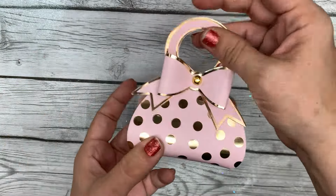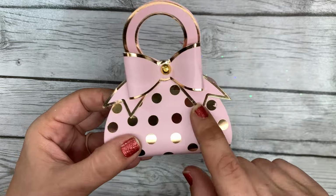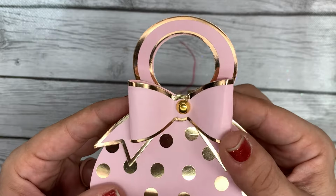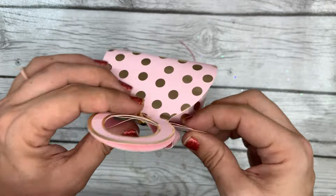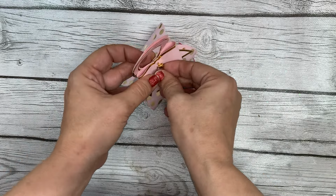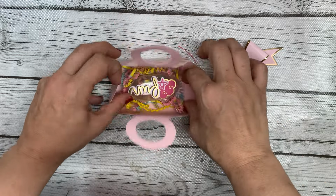But look at this adorable little gable box almost, but it's pink with gold foil polka dots and gold foil details around the handle and this adorable bow. She's even put a little flat back gold gem there. Oh, no, it's a brad to keep it closed. Okay, very cool. It looks like the center of the bow, and so I'm going to take that off so we can open it up. She's got some pretty shred in here.